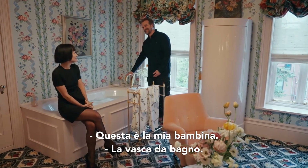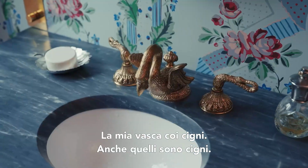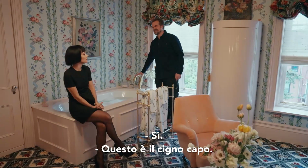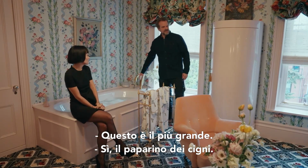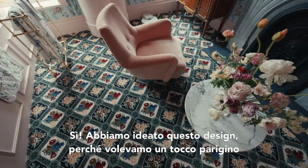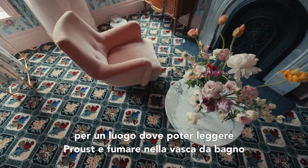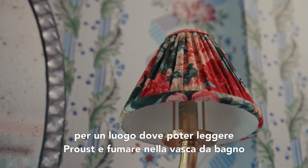And this is the swan taps. Yeah. This is the swan tap. Those guys are swans as well, no? Yes. This is the OG swan. This is the big swan. That's the big daddy swan. We came up with this design, we wanted a Parisian kind of feeling, somewhere where you could feel like you're reading Proust and smoking Gitanes in the bathtub or something.